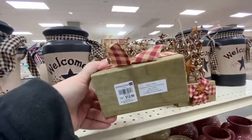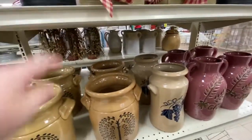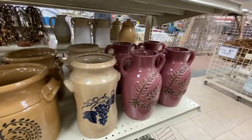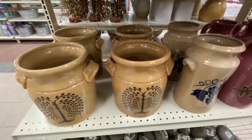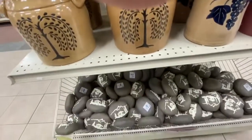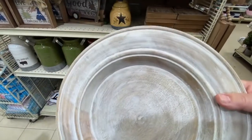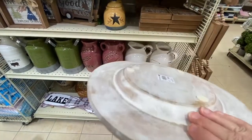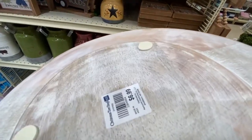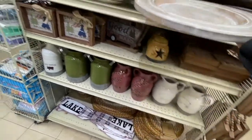This surprised me. It's a little wooden box for $12.99. It had a few sprigs of pip berries in it. I was very surprised at the cost. Those are really pretty jugs with the willow on them. Here's another charger plate holder, I guess. That's what it looks like, or some kind of a tray for the table. That's really cute. I like that.